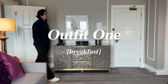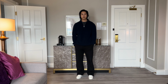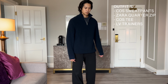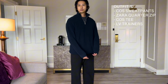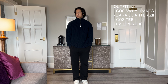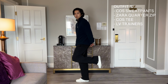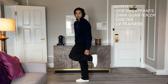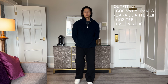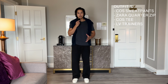So starting off with outfit number one, we have a very cozy outfit for breakfast. Firstly, we're starting off with these sweatpants from COS. Now for this pair of pants, what I like is how it's very relaxed. The material is a little bit different on these ones. And on the side here, they do have a zip, which you can open and close. But I feel like it's pretty flared enough already, and so that's why I don't open those zips. It has a little bit of a baggy type of look.